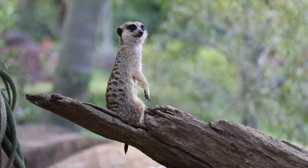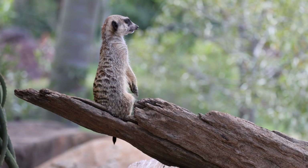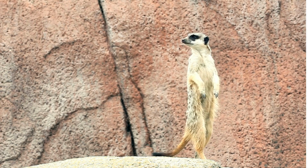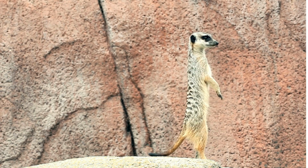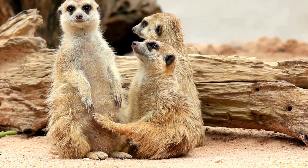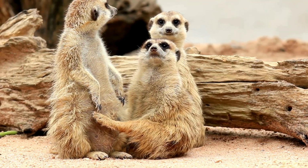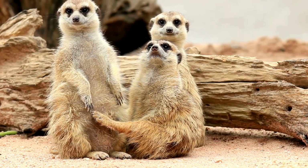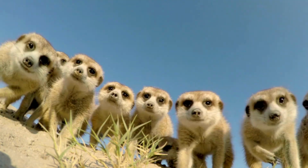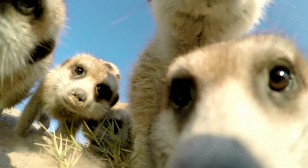If they spot something suspicious, they'll let out low chirps to warn the group to be alert. If danger is imminent, they'll sound the alarm, and the group will immediately scatter or dive into burrows. And once the threat passes, the mob quickly regroups, and another meerkat may take over the post. It's a risky role, but thanks to this system, meerkats are able to forage more effectively and keep their families safer. And there you have it, one of nature's tiniest but most organized security systems in action.